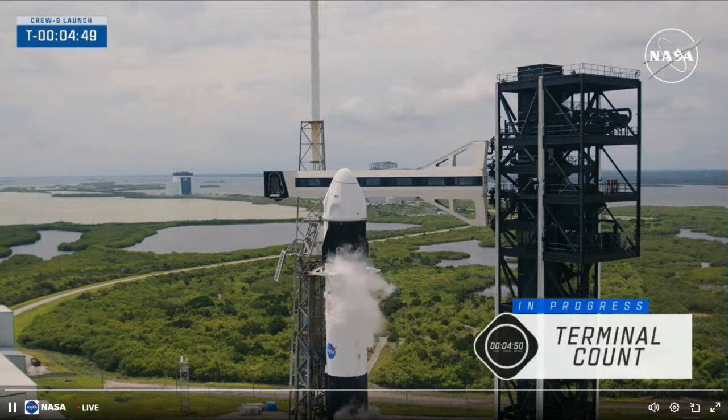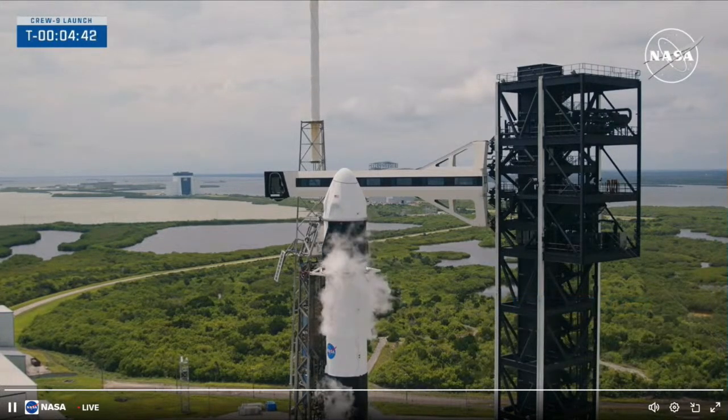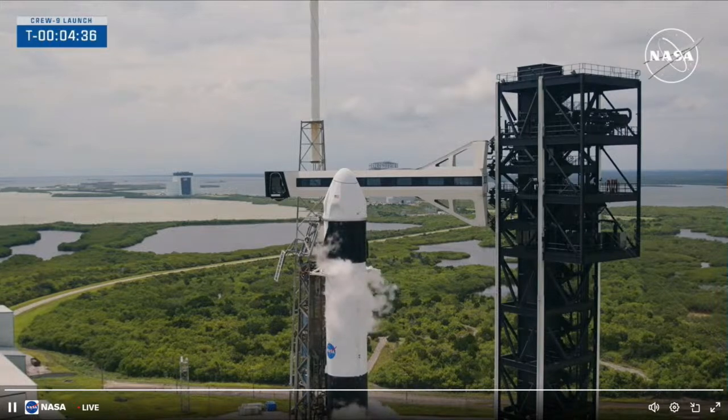Ready for terminal count. Now under 5 minutes to launch, we are in terminal count, meaning the Dragon onboard computers take control of the spacecraft. Again, we are still watching first stage as its liquid oxygen loading continues. That'll be complete around 3 minutes, followed by completion of second stage liquid oxygen loading about 1 minute later.